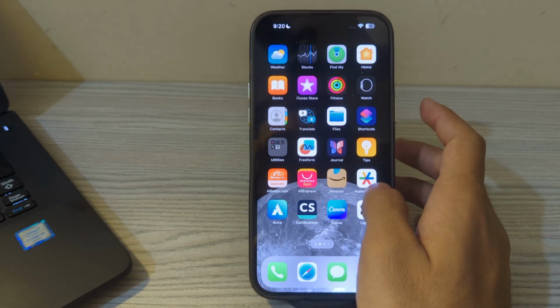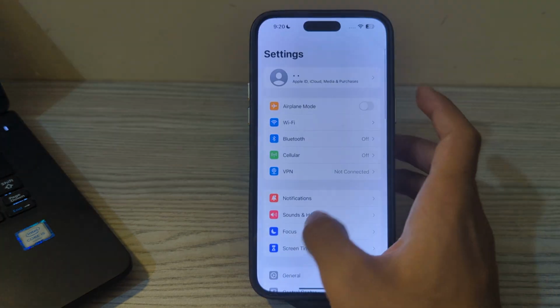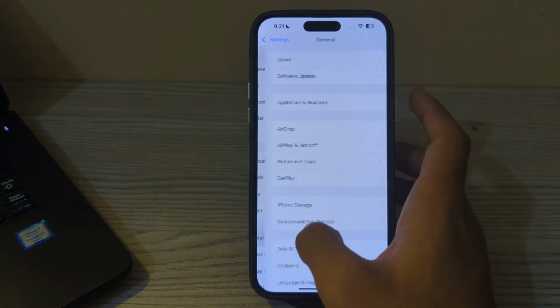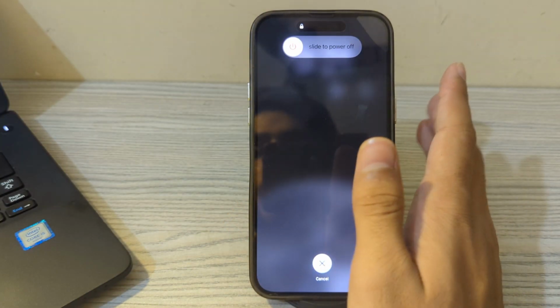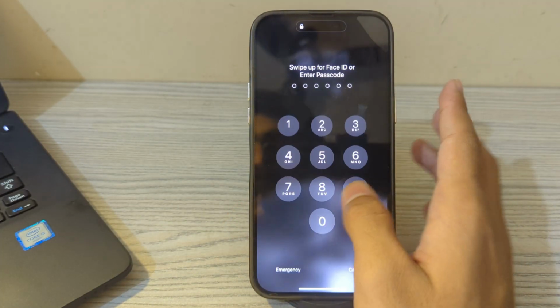Turn off your iPhone by going to the settings, then scroll down, then tap on general, again scroll down and then tap on shut down. Shut down your iPhone and then restart it after 15 to 20 seconds.